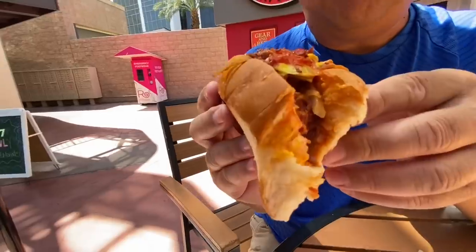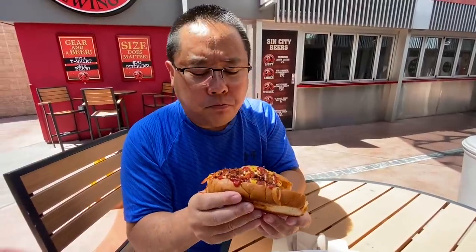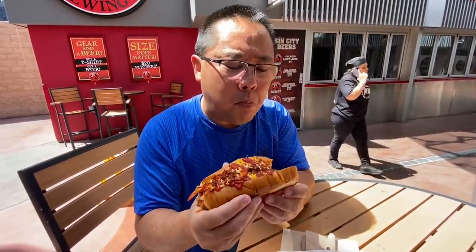I taste the bacon bits. Very crunchy. The ketchup and mustard, bold. The grilled onions, same thing. I can't believe you said you didn't taste the condiments too much. Maybe because I took a small bite. I really took the bite of the dog. All the flavors work well. And I really like this bun too.